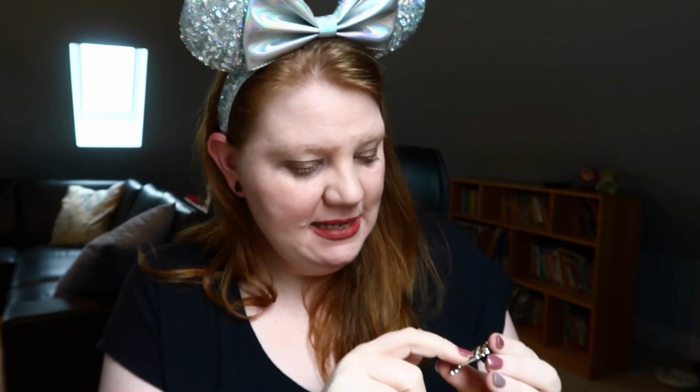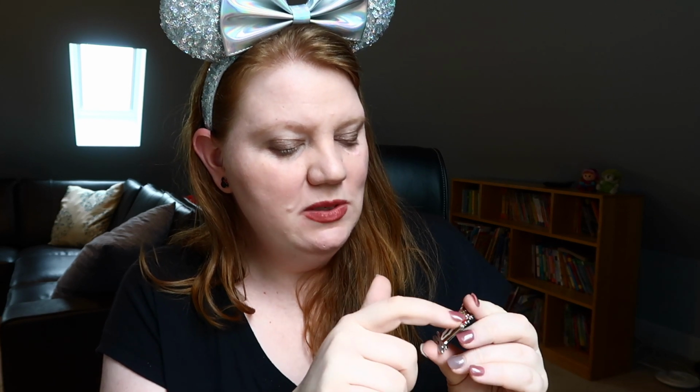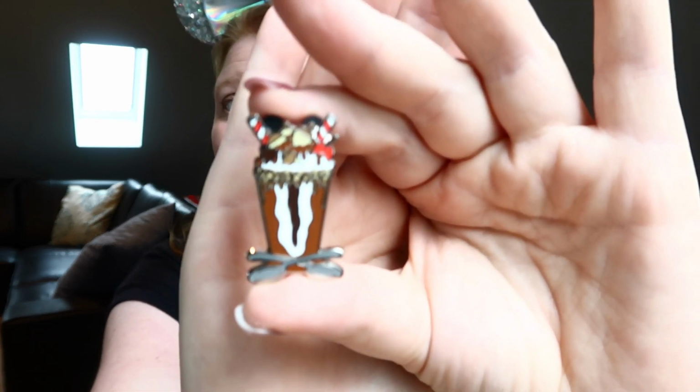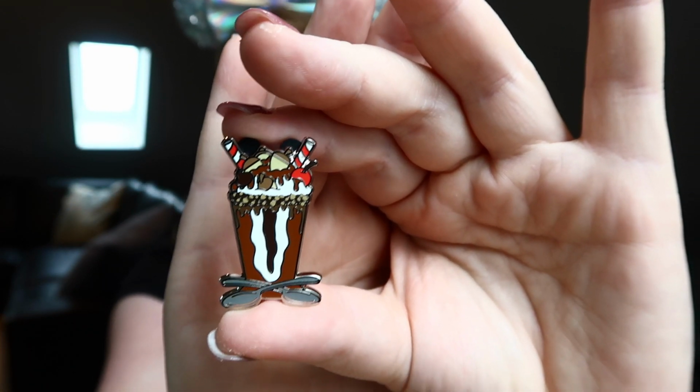So there's nuts on top of here. There's a chocolate chip, it looks like, on the one side, and a red cherry. You have 2 spoons and 2 straws, so it must be both chipmunks. So fun to be able to represent both in one pin. So that's 2. 2 more to go.